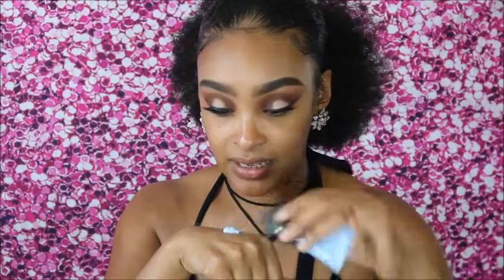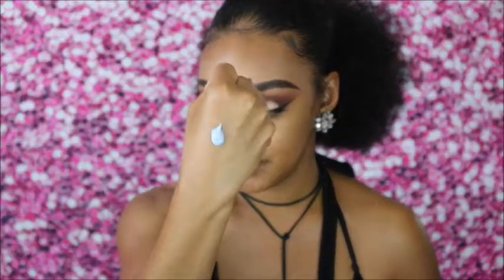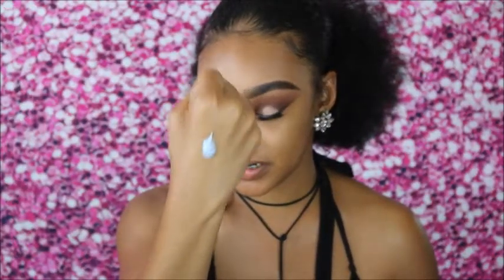On the back of my hand. Ooh, it's a pretty blue color, as you can see right there. Oh my god, oh yes, it feels so good. There is no smell, which I'm not mad about. I do love scented products, but no smell is fine too. Feels very, very nice. Like a cooling type of moisturizer. Very nice. Ooh, I like that.